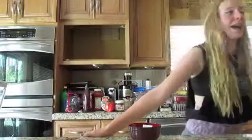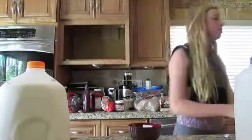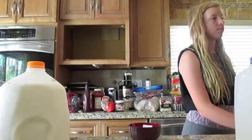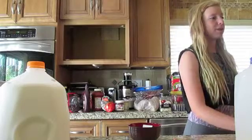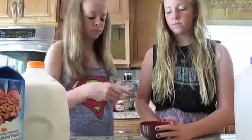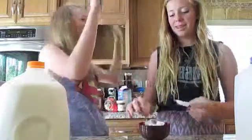So we've got milk, orange juice. What the? I almost put both of them on the good side. And almond milk and blueberry. Should I check if that's not expired first? Yeah, that would be a good idea. August 13th. Dude, I said you get to go first. You have to go first in the ingredients. You mix it. Milk. Milk. Yay, neither of us got a bad one.